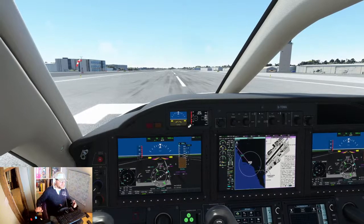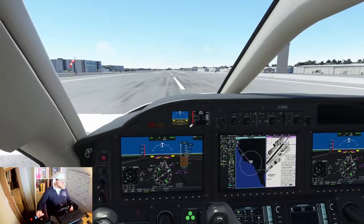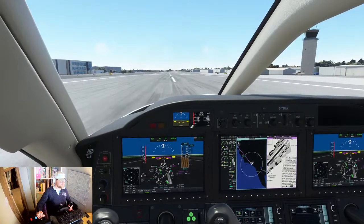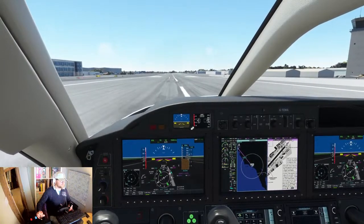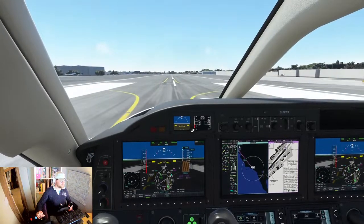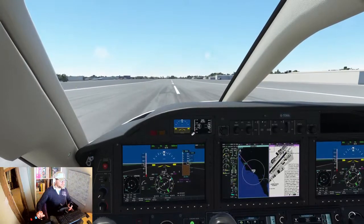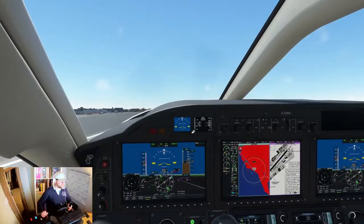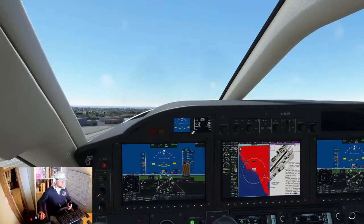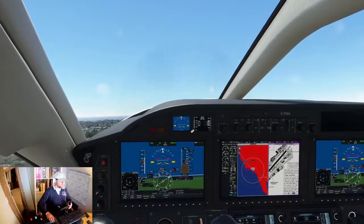Descend via the Angel 4 arrival, and runway 24 right. Away we go. Runway 24 right, descend via Angel arrival. Southwest 1901. Los Angeles, Southern Alaska, 471, holding short runway 26 right. 80 knots, 90 knots, and away we go. Southwest 1901, and confirm runway 24 right. Gear up. Runway 24 right. 24 right, thank you.